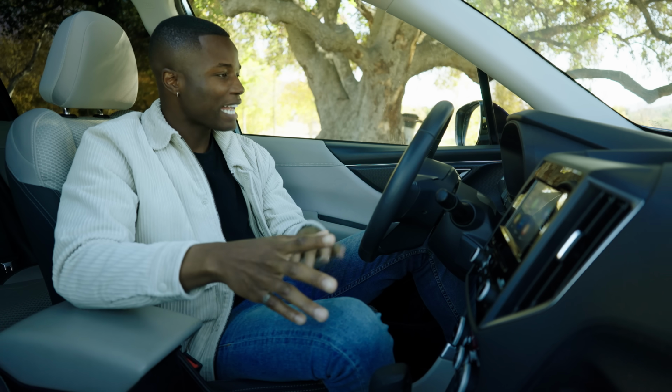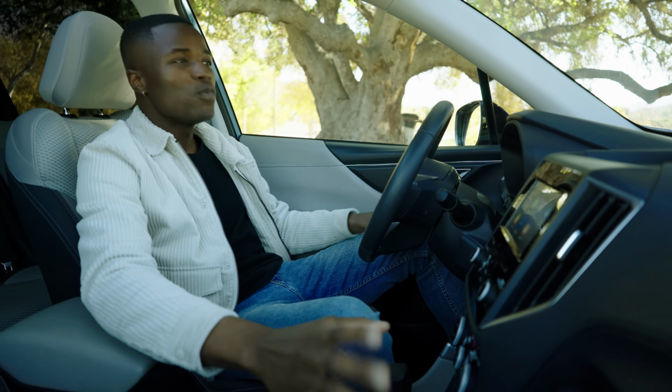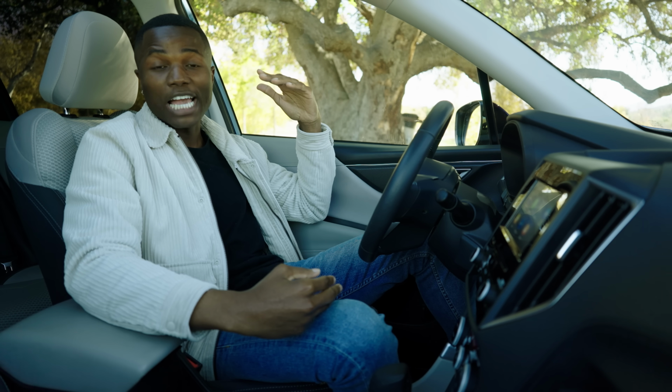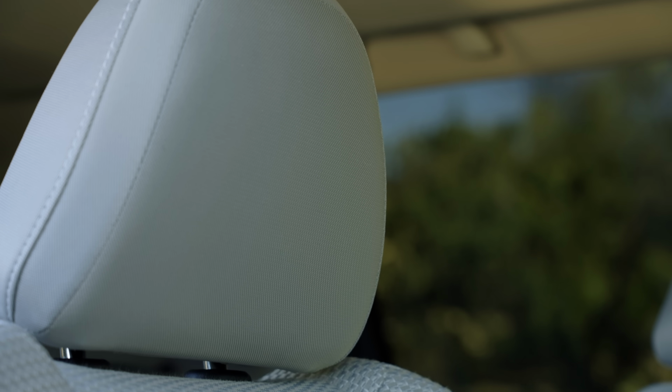I really like that it feels pretty spacious in here. It is a compact SUV, but I have room to move around and everything, and it's really comfortable. Also, the upright seating position really helps for all you tall people out there because there's a lot of headroom. And these seats, they're not bad. The seats are nice, they're real plush, but they're not too soft, which is always a good thing.